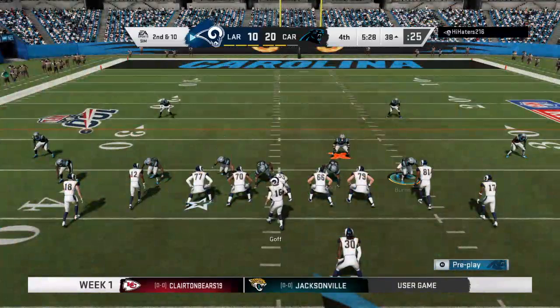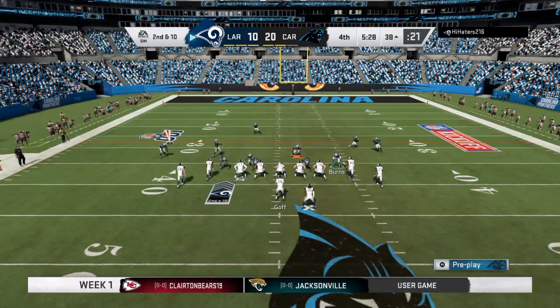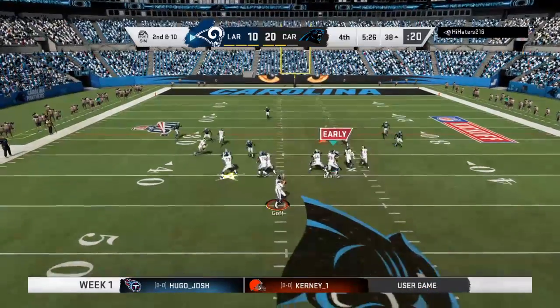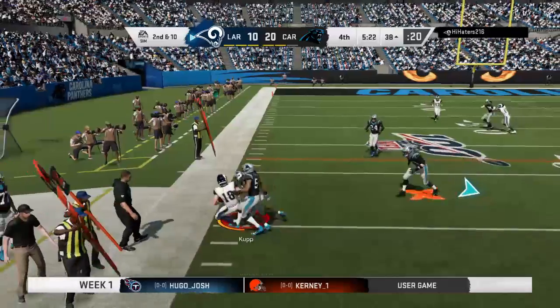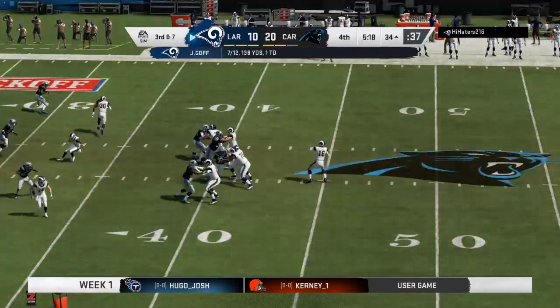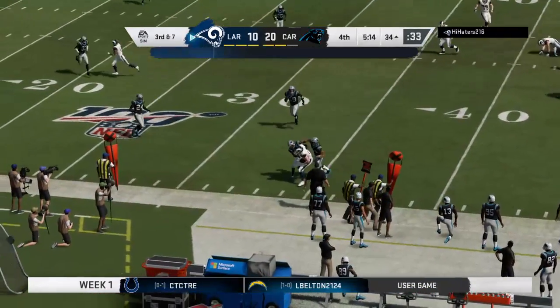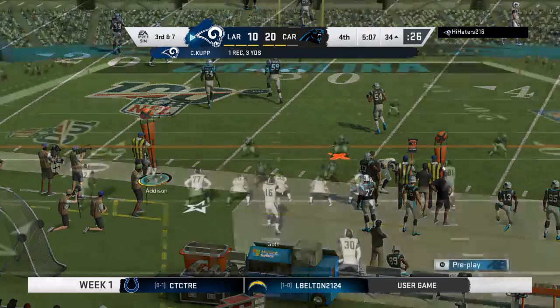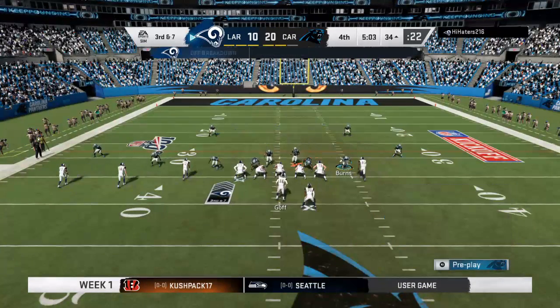Jared Goff, 4 times last year, he led the Rams on a 4th quarter comeback. He obviously didn't do it in Super Bowl 53, but can he do it here? To throw on 2nd and 10. Goff, throw left side, complete to Kupp. Only 3 yards on the catch. It's 3rd down. So 3rd down, they need to get to the 28 for a first.